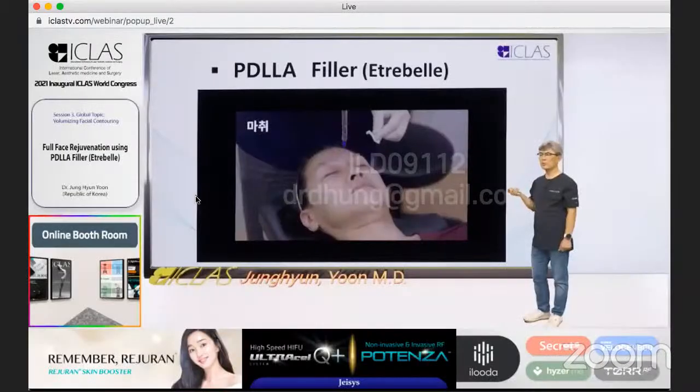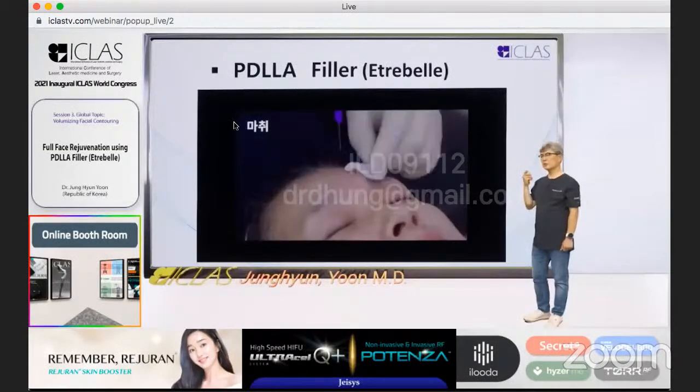After the procedure, he said to me, after this gold-pitted toning, my face brightened faster and the melasma improved better than when I had done only laser toning before.